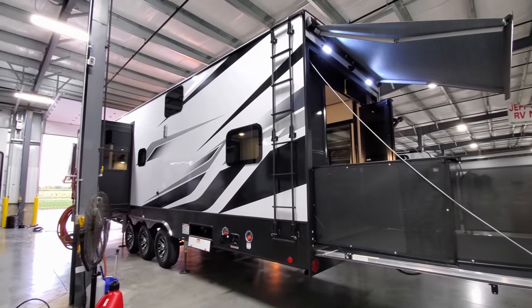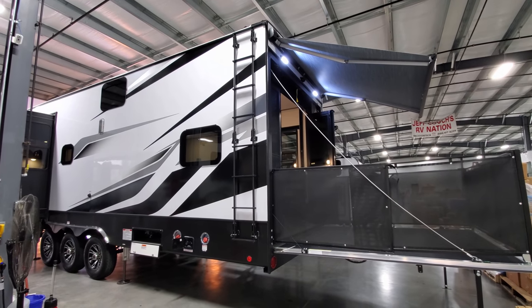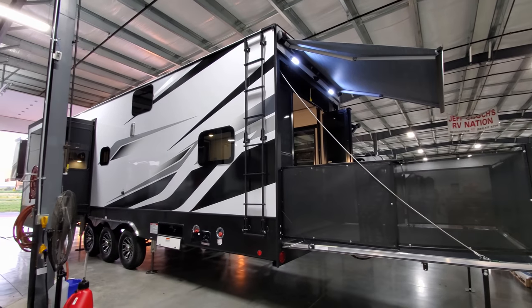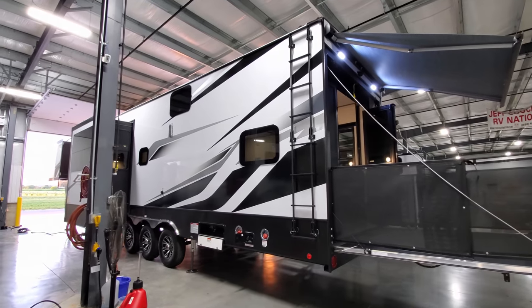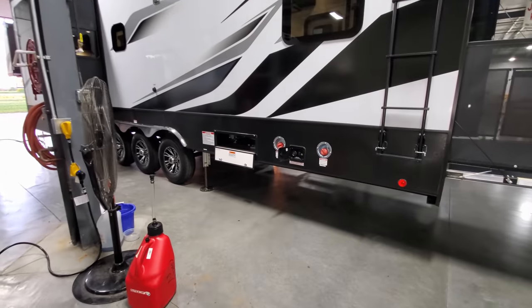The ladder on the back of the RV here basically just folds in and out a little bit, giving you room to climb up and down. The ladder's rated for 250 pounds, but a nice little feature there to climb up on and just inspect things and check them out.